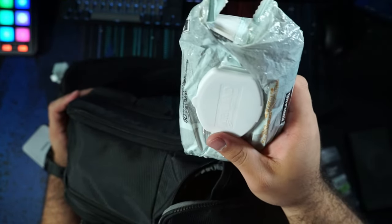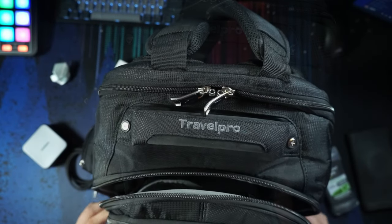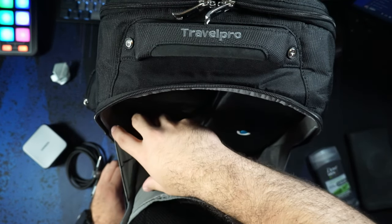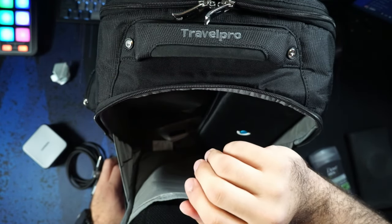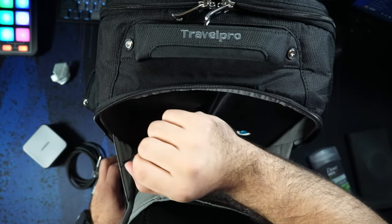And I always suggest you travel with some wet wipes. All right, if we hop into the main compartment here, the only thing that's missing from this main compartment is my water bottle. It's got my company branding on it, so I don't want to have that in here. But I would normally have a small, I think it's like a 750 milliliter water bottle.